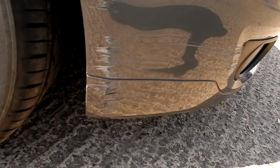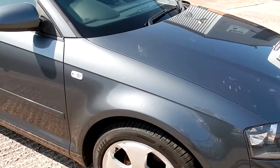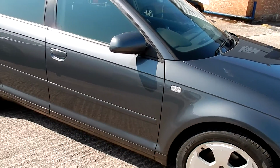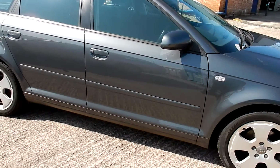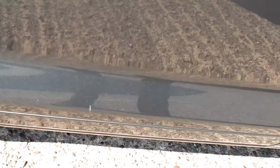Scuff at the bottom of your wheel arch. A few light scratches on both doors. That's about the deepest one. Door edges. Only a couple of chips on the back. Deeper scratch there.